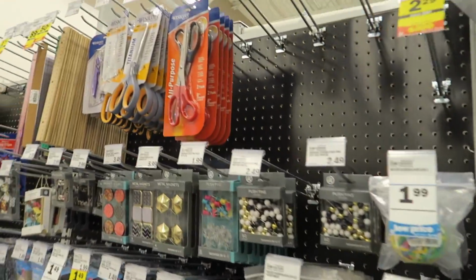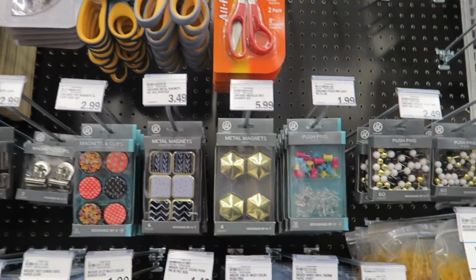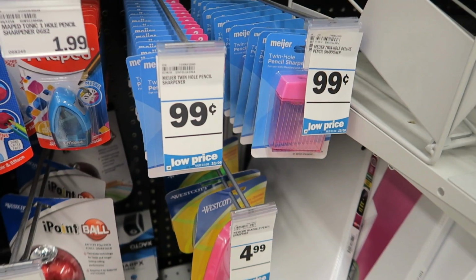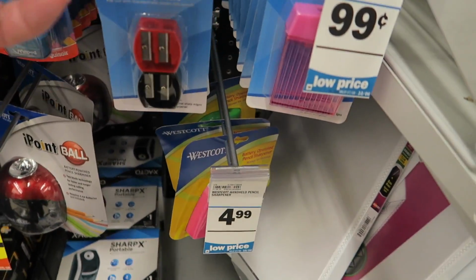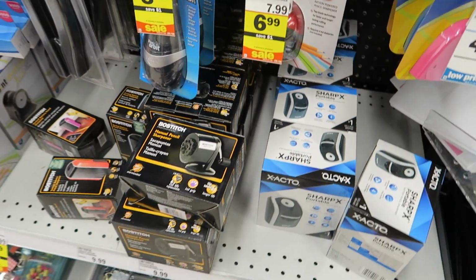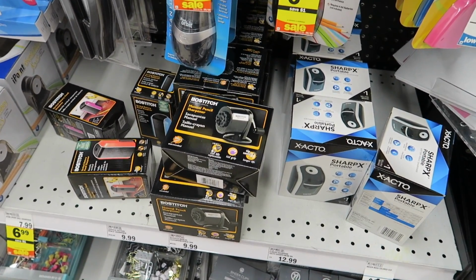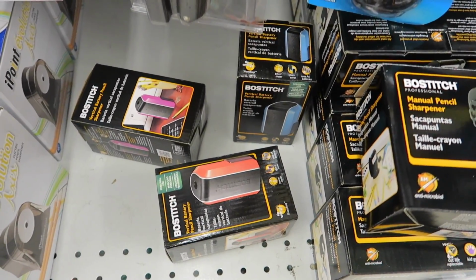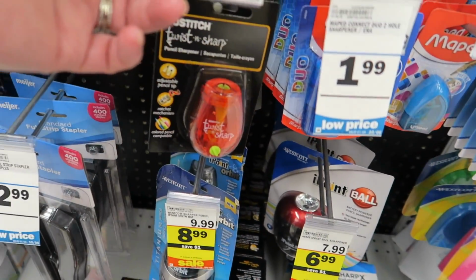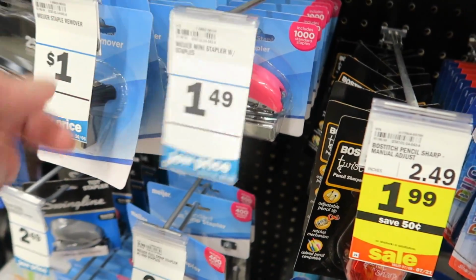And then, let's see, some scissors. Those are big scissors. And then they've just got a whole bunch of pretty little tacks. Pencil sharpeners, they range from 99 cents up. Here's two for 99 cents. Got some automatic ones as well, and then the traditional old style ones where you crank it. Do you guys remember those? $2.99 for a stapler. Little staplers with staples are $1.49. Those are cute.